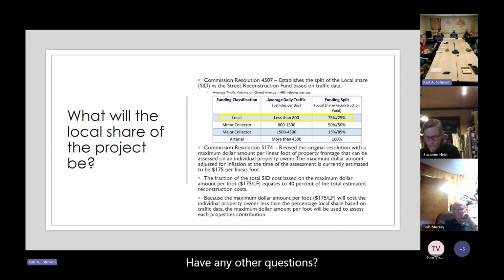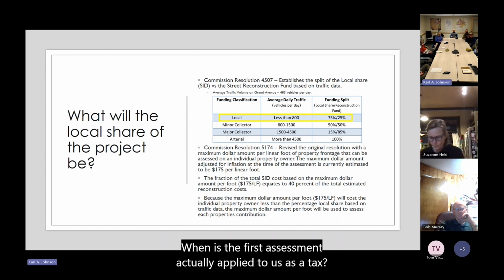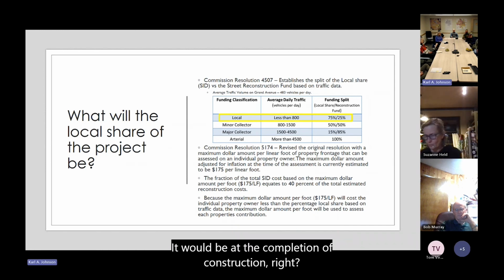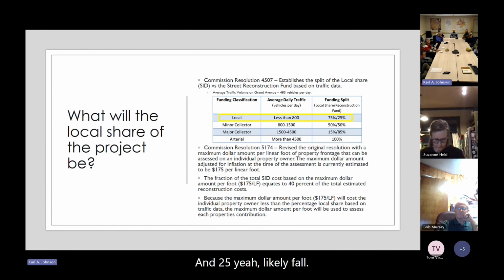Have any other questions? If we voted yes and it went through, when is the first assessment actually applied to us as a tax? It would be at the completion of construction, right? Completion of construction? Yep. So we're talking somewhere 2025 at the earliest? Yeah, the end of 2025, like the fall of 2025. Okay.